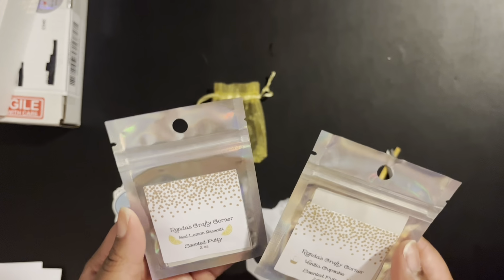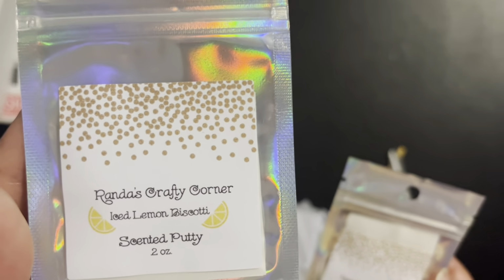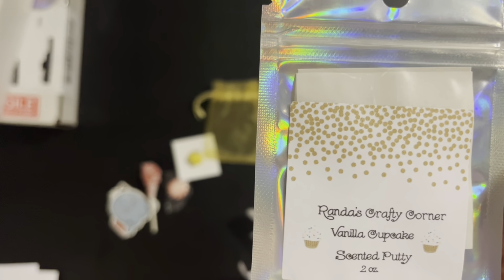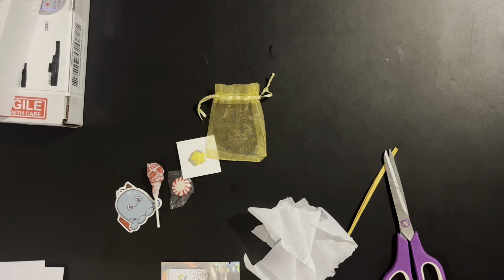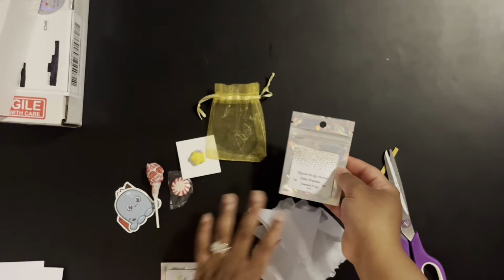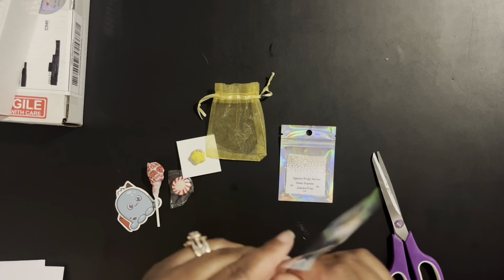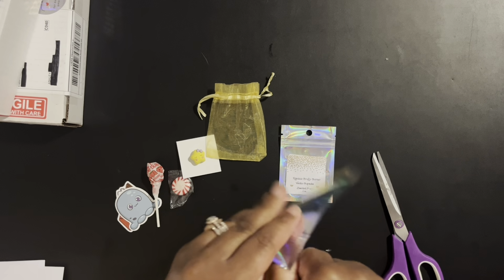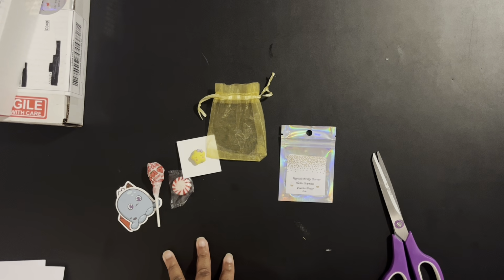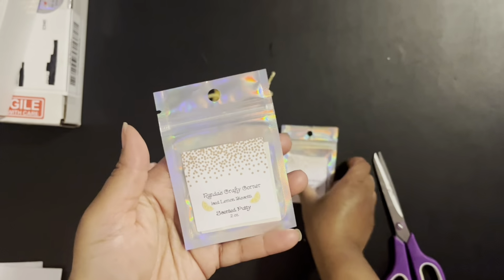I have two different flavors. Randa's Crafty Corner, I have iced lemon biscotti. I love lemon everything. And then I have vanilla cupcake. Let me see how they smell. Ooh, vanilla cupcake smells just like a vanilla cupcake. And then iced lemon biscotti. Interested to see how you get the smell of the lemon and the biscotti, but let's see. Oh, it smells like what I would imagine an iced lemon biscotti would smell like. How sweet. I like both scents.